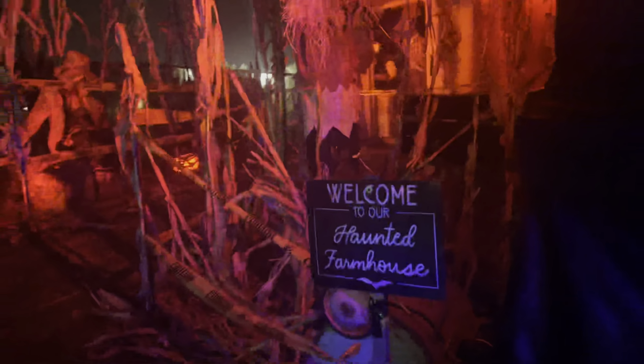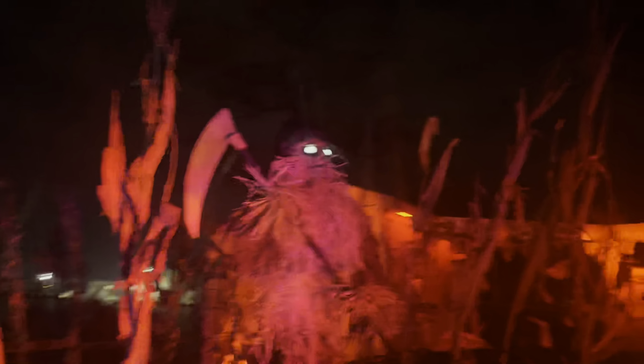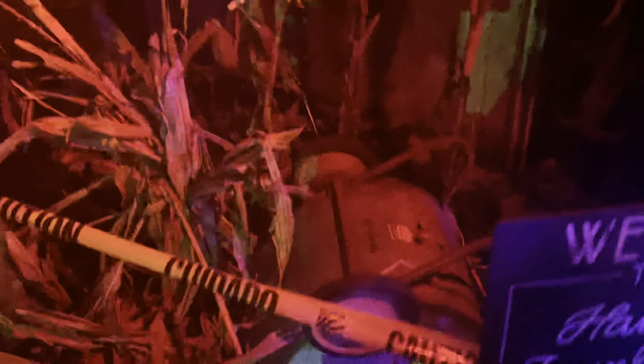We got the sign, "Welcome to our haunted farmhouse." And this is all the corn stalks and the hay, and then there's an old wheelbarrow that's flipped on its side. A bunch of pumpkins. Some of the lights have actually died out. Now we move into the deeper part of the farmhouse, farmland area. You have the caution tape and stuff.